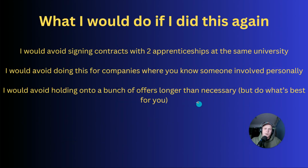I would avoid holding on to a bunch of offers longer than necessary. Okay, and this is where this topic is a tiny bit controversial. If I went on the student room saying the strategies that I would personally do, and I did, I'd get a bunch of people calling this selfish and all this sort of thing.